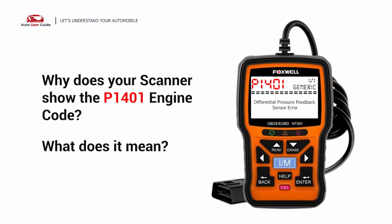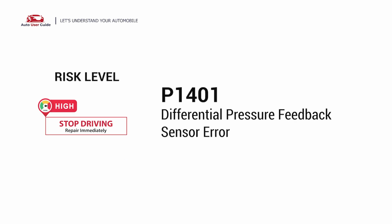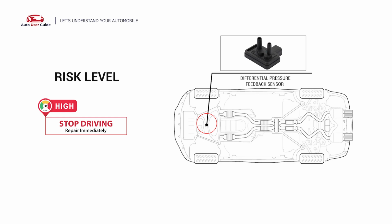Why does your scanner show the P1401 engine code? What does it mean? P1401 is a diagnostic trouble code for Differential Pressure Feedback Sensor Error. It indicates a problem with the exhaust gas recirculation system, specifically a high-voltage signal from the Differential Delta Pressure Feedback EGR sensor circuit. Under this circumstance, stop driving and repair your vehicle immediately.